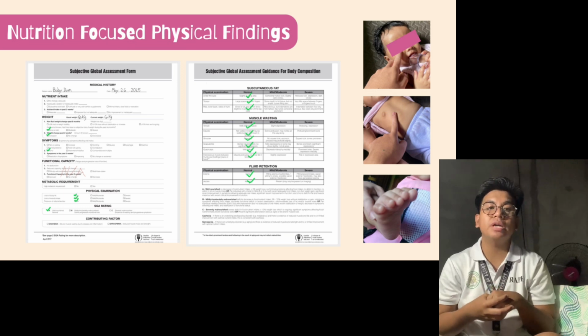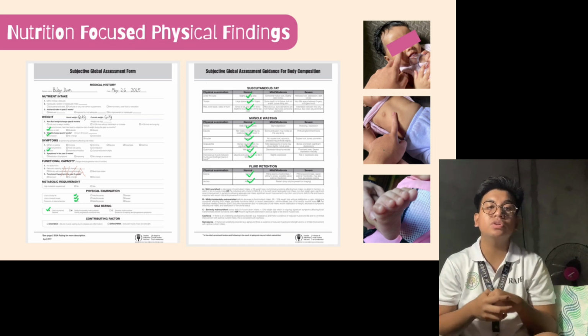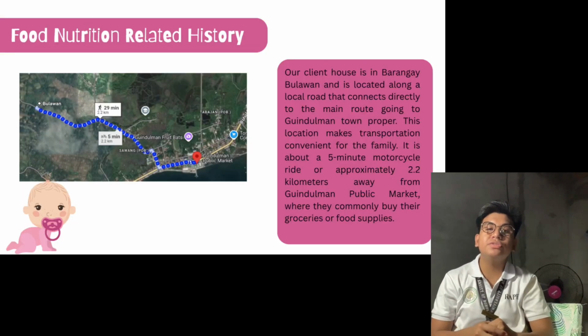She appeared active and responsive during our call. Her mother also reported that she has a good sleeping pattern and a regular feeding schedule. These are all strong indicators of good health and proper nutrition. Now let's proceed to the food and nutrition related history.